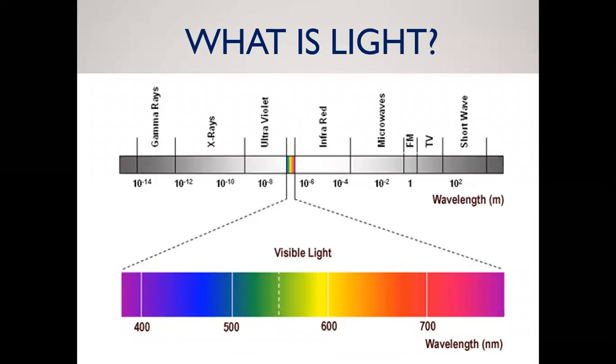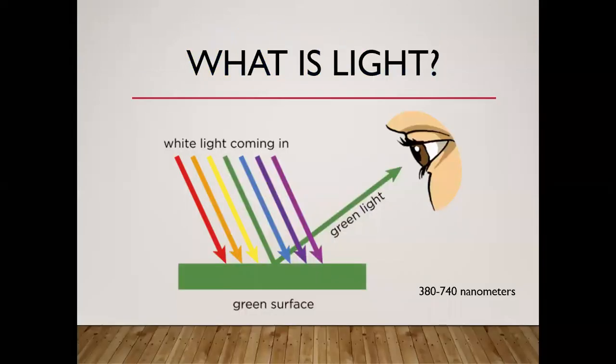The color of the rainbow that's shown here is also the order of the wavelengths. And we see rainbows because when white light is diffracted through a prism, different wavelengths will bend more or less. Now, within the visible spectrum, there are different colors that our eyes can detect. Most light sources will have all of the colors, that is, all of the possible wavelengths of light. And when the light hits an object, it absorbs most of the colors of light. So in this picture, the green object is reflecting the green light to our eyes, but most of the colors are absorbed.